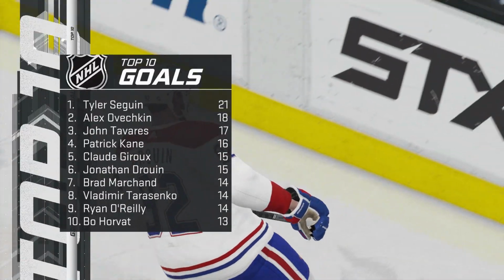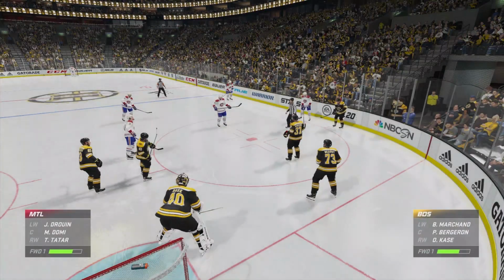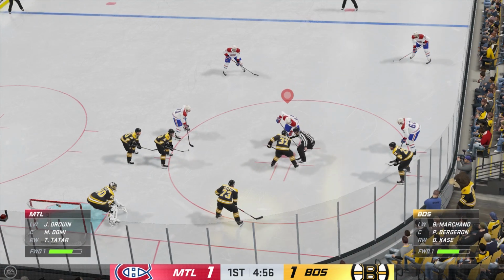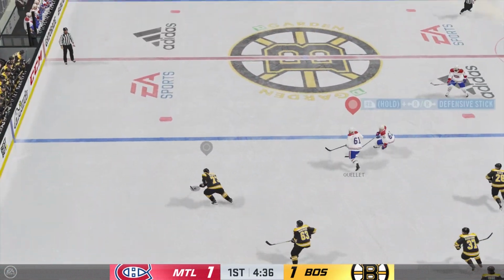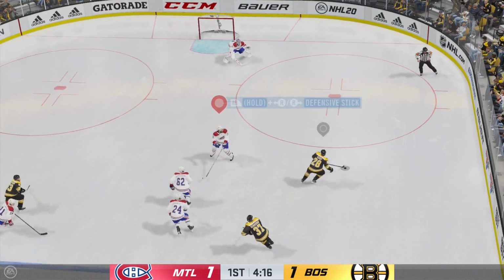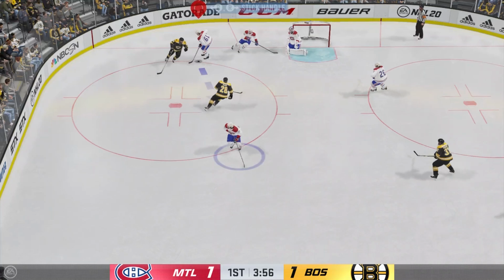I think early in the year he gets a couple, and you can feel his confidence grow and grow and grow. He looks like he thinks he's going to score almost every night. Here in the later stages of this period, it's all tied up. Rips it, and that goes off a player in front. Pass to Kasha. There's a shot, comes up on the blocker save.